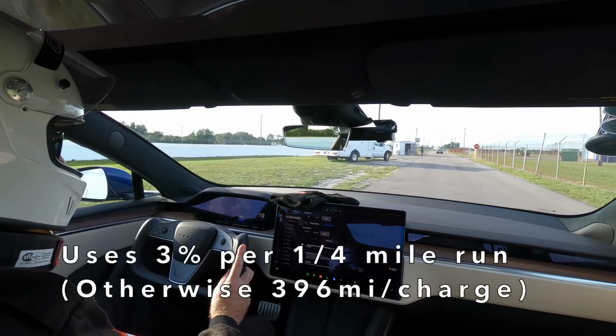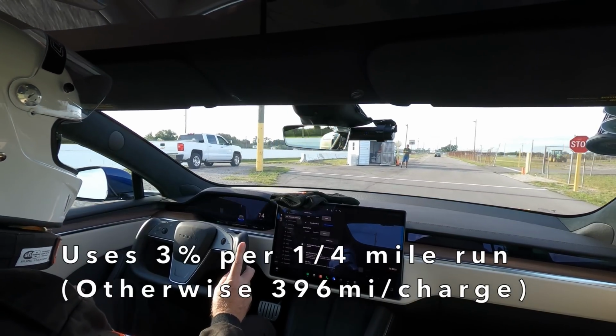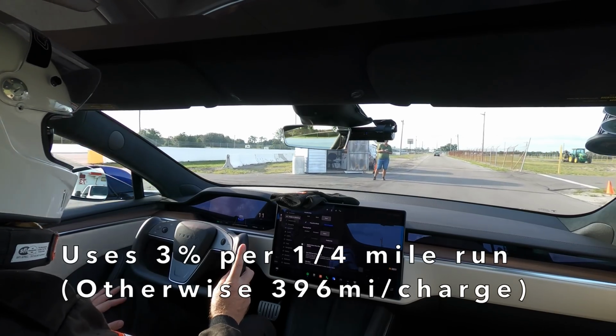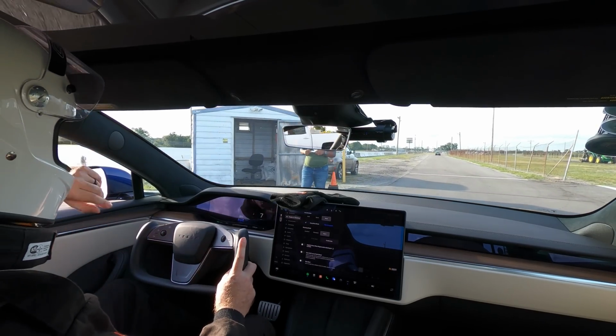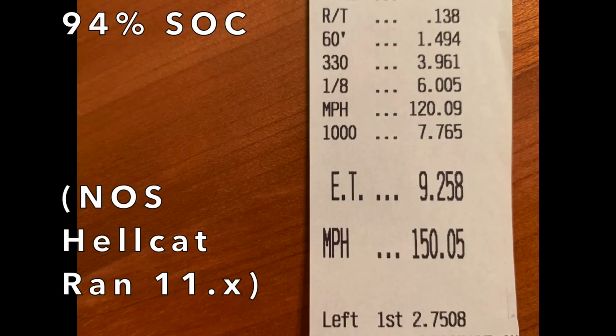So we used about 3% for that run. We're not certain if we're going to get to run Kyle in his E-Roy tonight, so we want to save some charge for that in case we do. But couldn't pass up a chance of the rematch with Carmen. 925. Thank you. So that was a 925, 150.05 miles an hour. So right at our limit, where we're supposed to run under the NHRA street legal rules, 150 miles an hour. We knew that 60-foot wasn't our best, 1.49, when we've done as good as 1.43s out here.